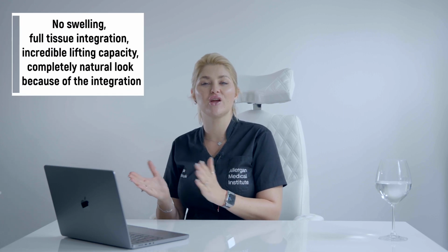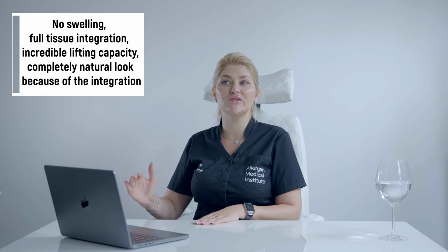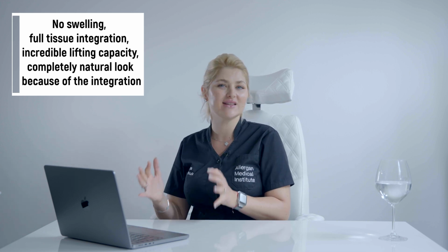And at the same time, because of this full and higher cross-linking, it's more difficult for our own enzyme, which is hyaluronidase, to dissolve the structure. And it means the result lasts longer, so the facial structures and the facial reshaping create a longer, beautiful, youthful and refreshed look for us, and we will enjoy it much longer. So knowing this, I understand: no swelling, full tissue integration, incredible lifting capacity, a completely natural look because of the integration. It's a totally different story. It's so dynamic and natural. And what is really important, it's so resistant to physical pressure.